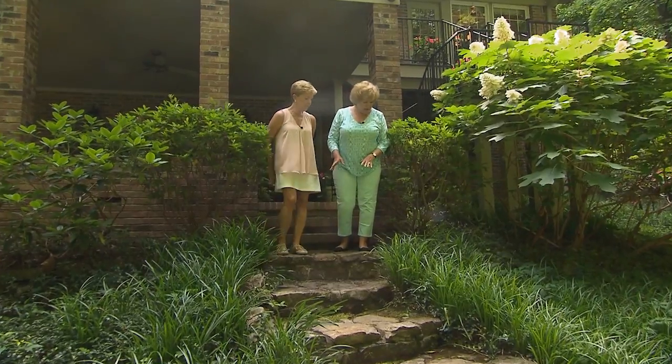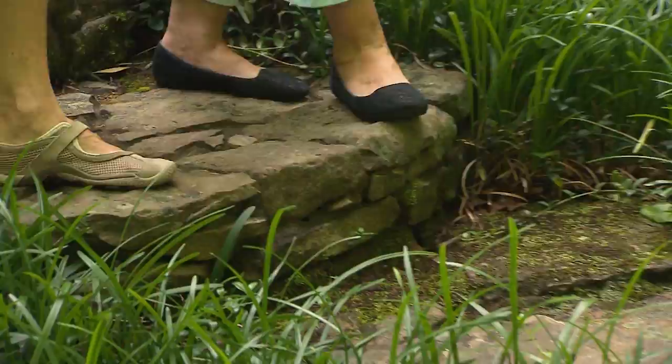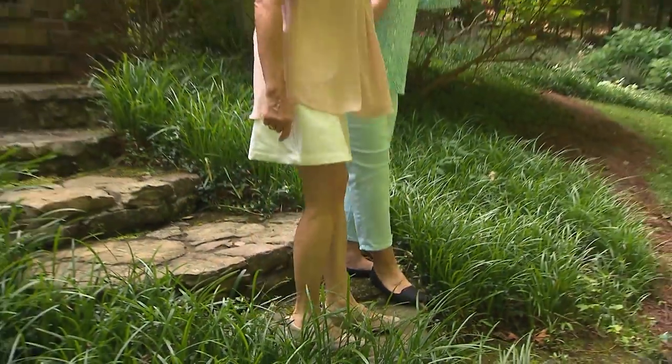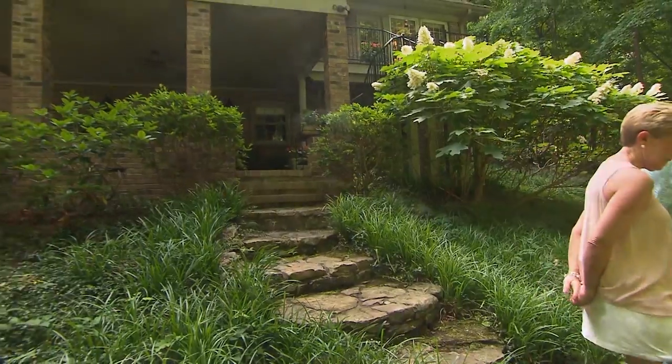And then, of course, as we walk down these stairs, they just have that curve to them, and they lead our eyes to what you have as your bird bath garden. Yes.